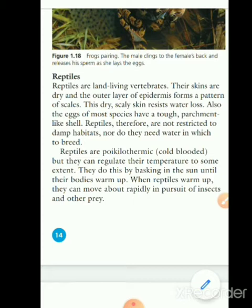Now, their skins are dry, and the lower layer of the epidermis gives some patterns of scales. This dry, scaly skin resists water loss. It is a well-known theory that reptiles feel comfortable surviving in hot regions. When an organism lives in a hotter region, it might suffer from dehydration. So to prevent dehydration, they have scales on them, and some patterns that divert the attention of their predators. For the sake of resisting dehydration, they contain such scaly skin.